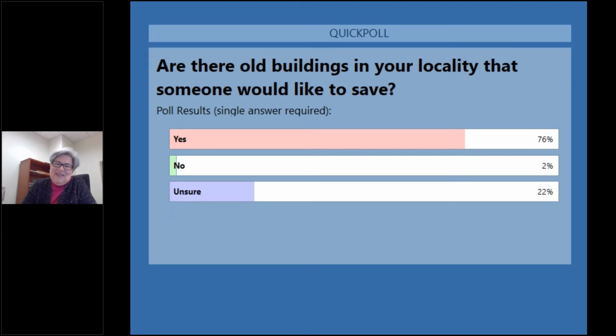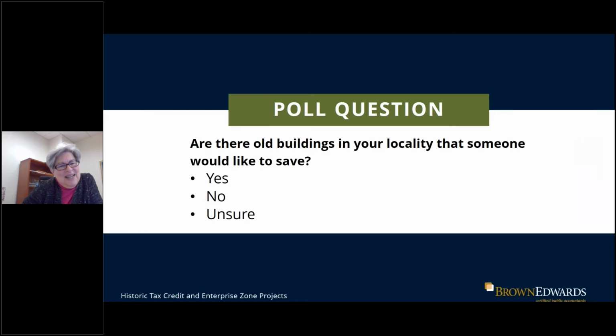76% of you have said that there are old buildings in your locality that someone would like to save. And 22% are unsure, which means there probably are. So we would love to help you and any of your constituents, any of your staff in learning more about these programs, in discussing particular projects that may be coming to the forefront and coming to your attention.